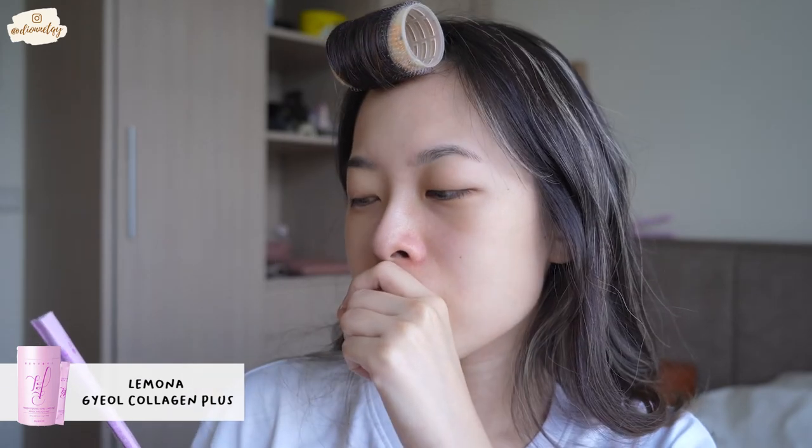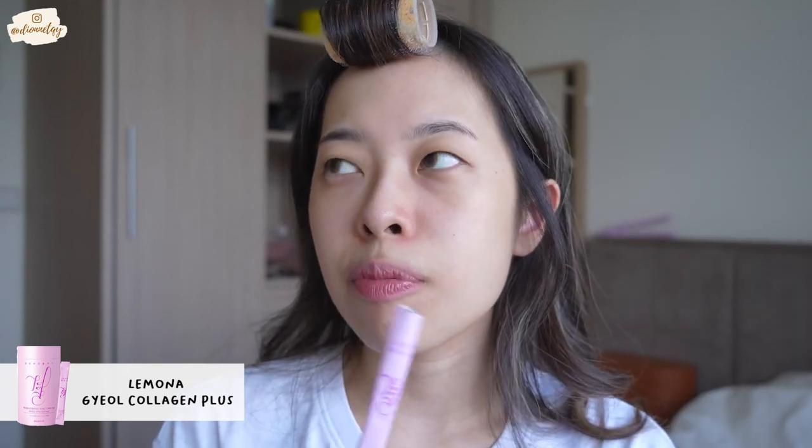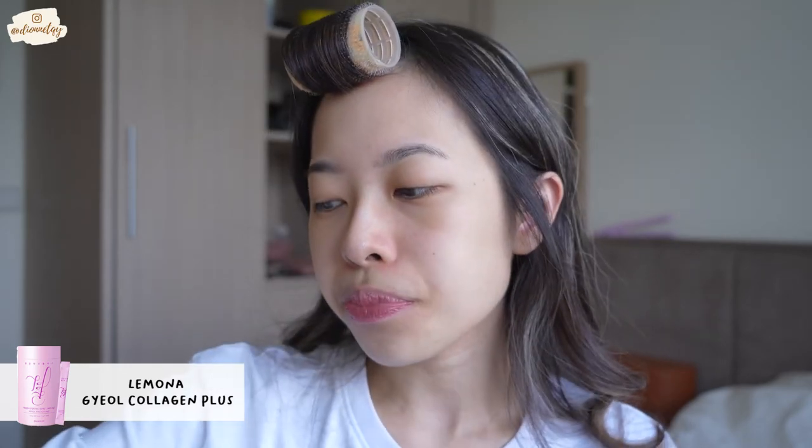So this one has like a blueberry taste. It's collagen, but honestly, I don't know if it really works, but I do feel like my skin is a little better ever since I started taking this. I've been taking it for at least half a year. And vitamin D, yeah, when I went for the health check, I was just saying, yep, because I don't like to go under the sun, so obviously, I'm not surprised.